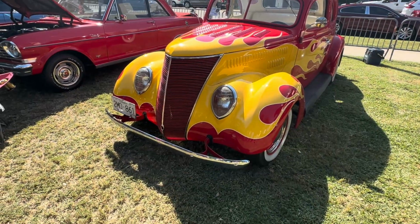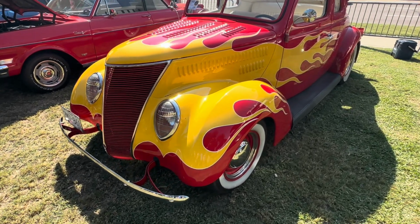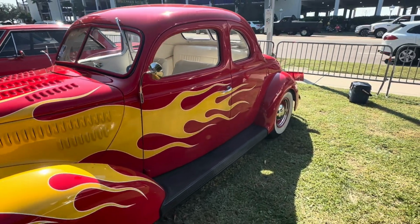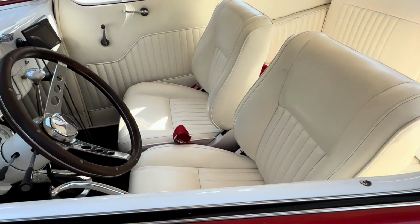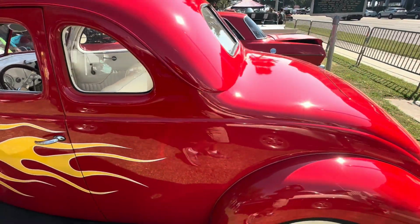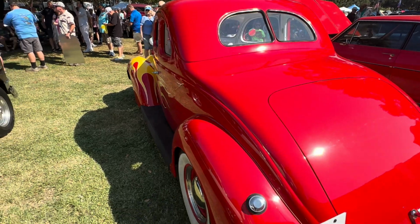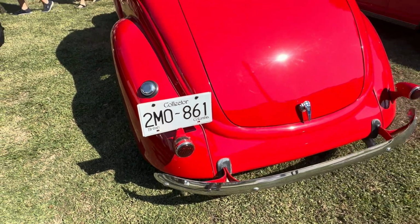Now here is a 37 Ford. It's red and got kind of a yellowish flame job on there, red rims. Really nice looking car. White interior. Really good looking car. The plates say British Columbia. So it's come a long way.